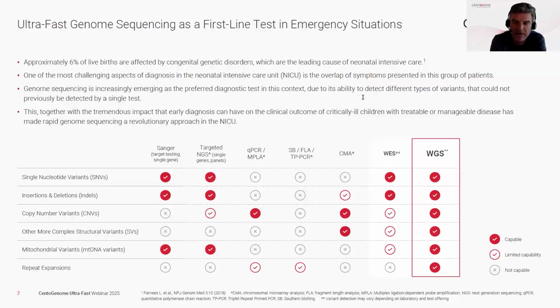So I think this combines a diagnostic offer with an opportunity to take precision medicine choices later in treatment, but as well in avoiding further harm to a small kid that is already critically ill.